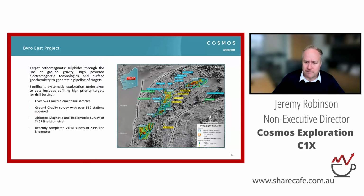This is to help us identify any geochemical anomalies that sit within our package. Ground gravity, we've done 662 stations with our ground gravity program there. And that's to help us identify the denser rocks, the mafic rocks, which will be the source of our nickel copper PGE sulfide deposits. Airborne magnetic and radiometric survey, we've done that.